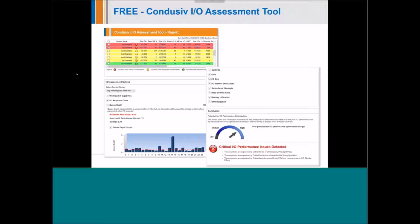So how does that eliminate the blender effect between the hypervisor and the SAN? Quite simply, it first of all is reducing the amount of I/O, and secondly, it reduces the randomization because the I/Os are being written out in larger chunks at a time, so that you have fewer I/Os which are bigger, fatter, carrying more data down the storage stack to the controller.